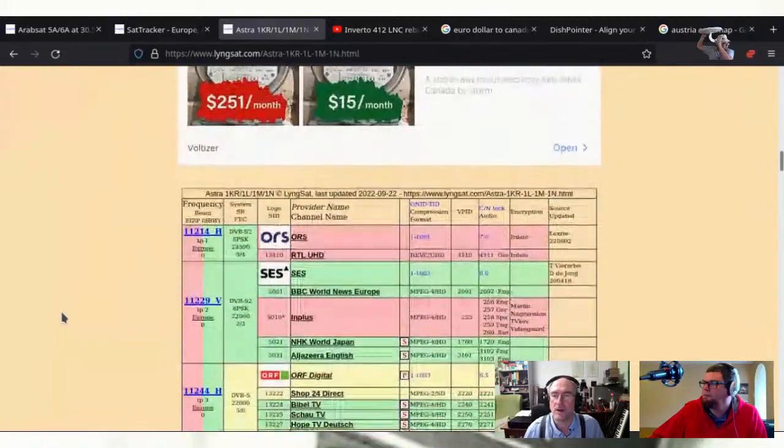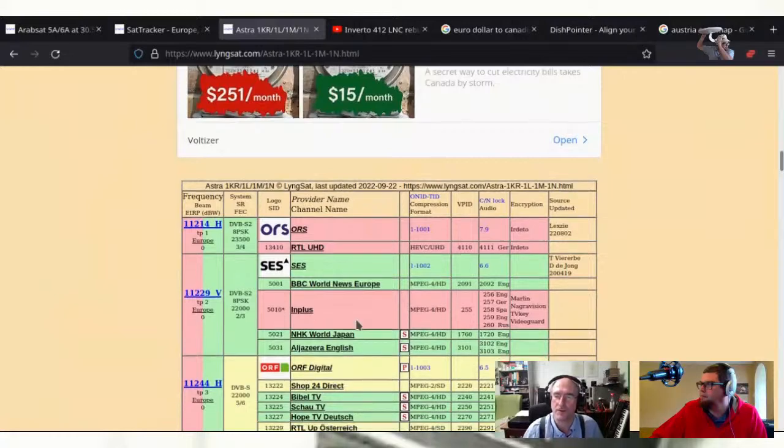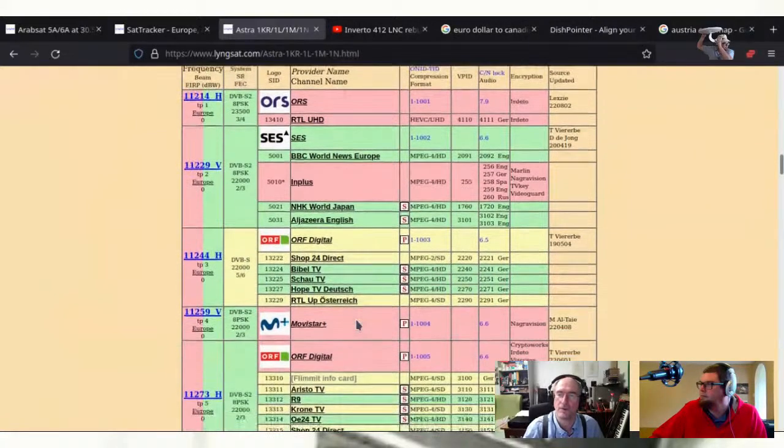But you have on this 19.2 a lot of Germans. Also, this ORF digital, this red one. The red one is from my country. The red one. Oh, okay, that's the red one with the green ORF. Oscar Radio ORF here down. Not ORS, ORF, Fox. Here, you have this.